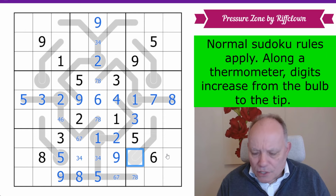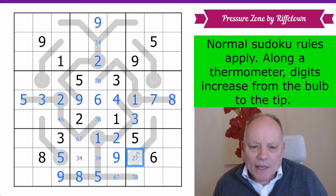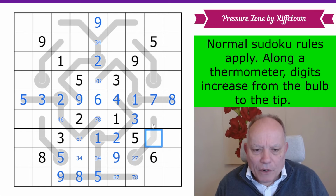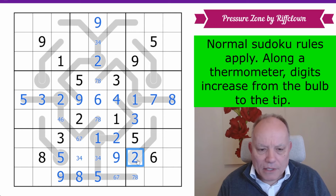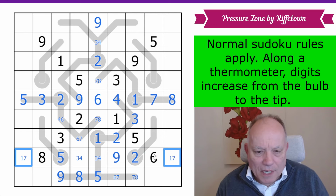This is 2 or 7. I want to rule out 7, and I can. If this was a 7, you'd have to put 8 and 9 there, which I was thinking was possible at first. But if you had 7 and 8 there, what could you put in this cell? Nothing. So that's a 2, because it couldn't be a 1. And then the other 2 cells in the row are 1 and 7 in some order.